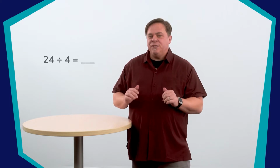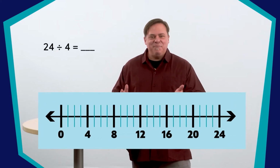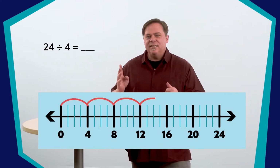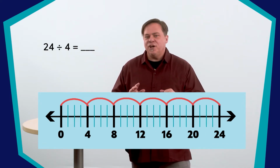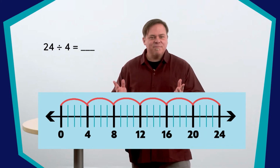You could also do what I call step counting. I need to divide 24 by 4, so I could figure this out by counting by 4s. 4, 8, 12, 16, 20, 24. I counted 6 times, so 24 divided by 4 is 6.